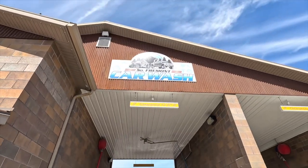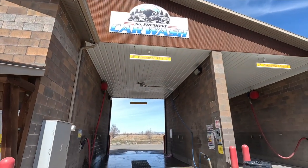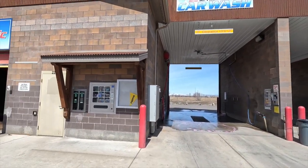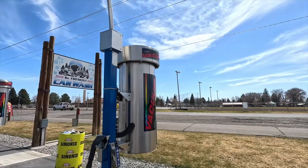If you need a place to spray off your machines, trailers, RVs, side-by-sides, you name it, they've got nice, big, wide, and tall bays here.